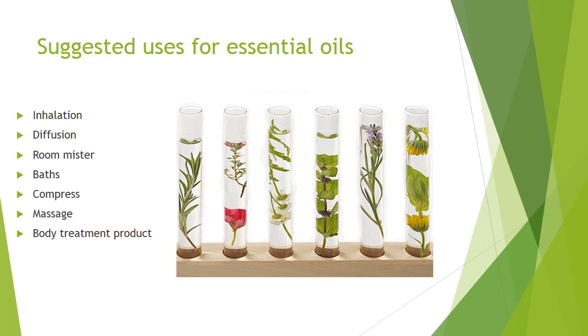Here are some of the suggested uses and the quantities of essential oils for specific purposes. When used for inhalation, you want to place anywhere from 5 to 10 drops of essential oil on the center flap of a rest cover, on the corner of a pillowcase, or on a tissue placed on an arm shelf while the client is prone.